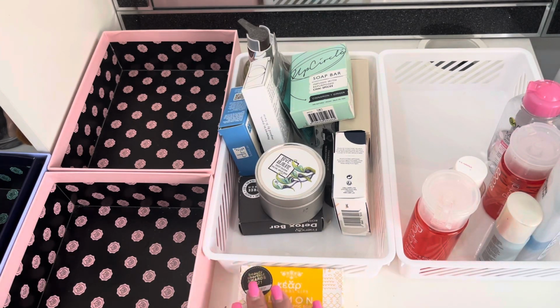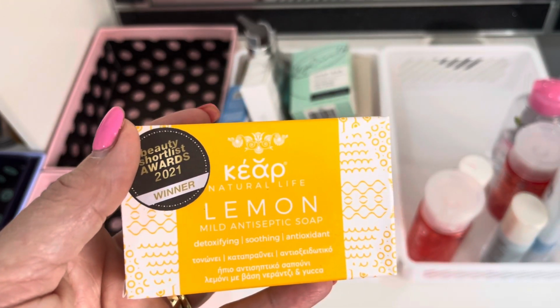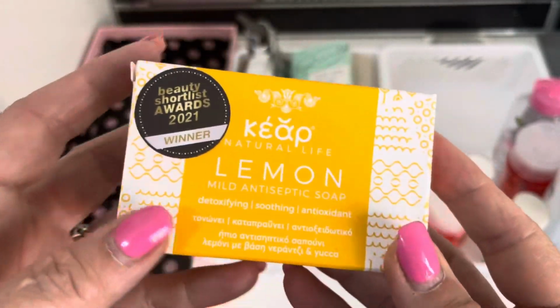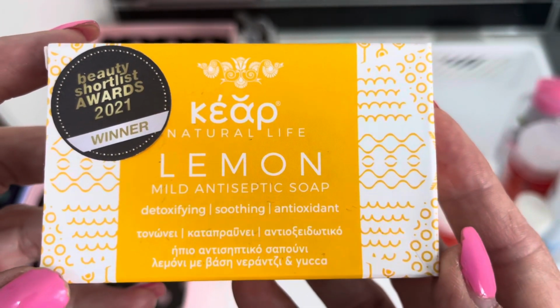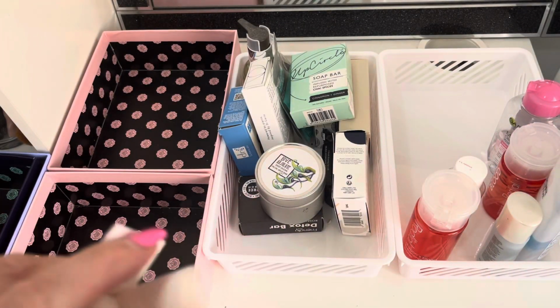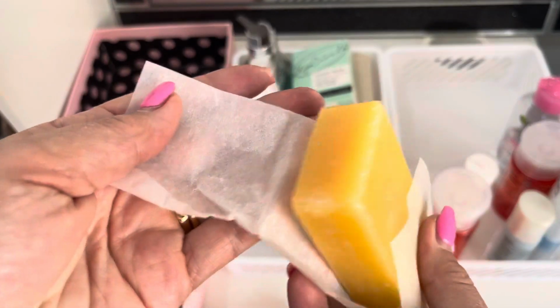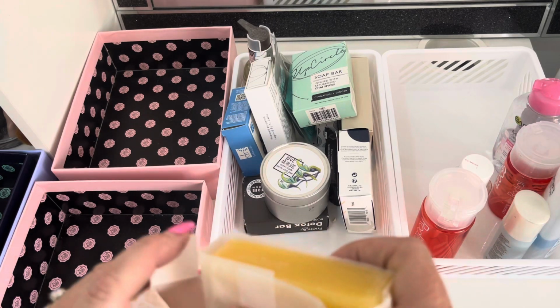Okay, let's do soaps first. I had this one laid out. I can't remember if it's in a project just now or I'm thinking about putting it into a project. But it is the Lemon Mild Antiseptic Soap. Detoxifying, soothing and antioxidant. It looks really nice, actually. It smells stunning. I've only just got this really recently. Look, it's like a proper handmade soap. Oh, it smells gorgeous. So yes, we are keeping that.